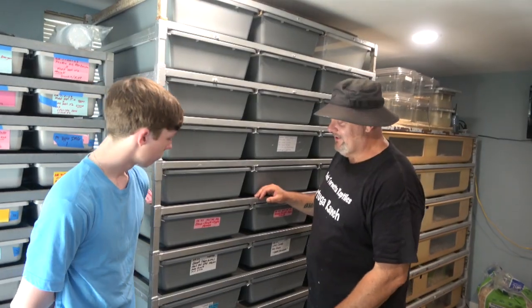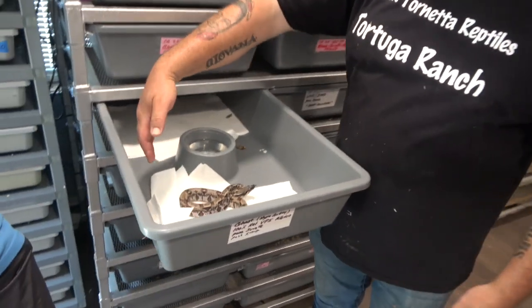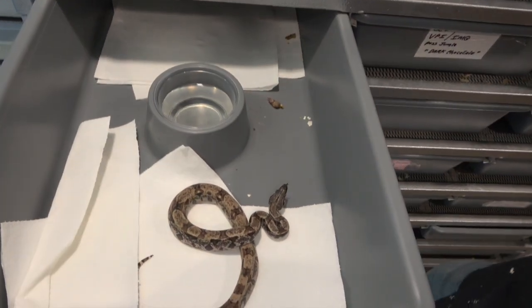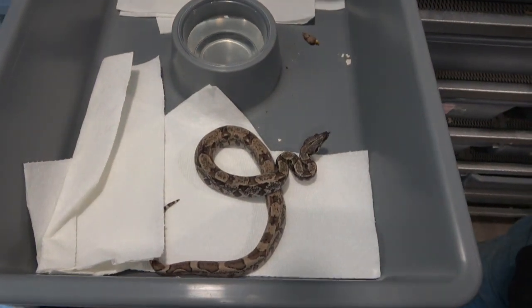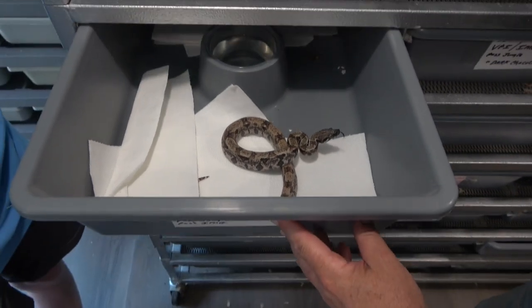So Colin, let me show you a couple more variations of the VPI gene. This little lady right here is a ghost IMG, possible het for VPI. So hypo, IMG, anerythristic, possible het VPI.